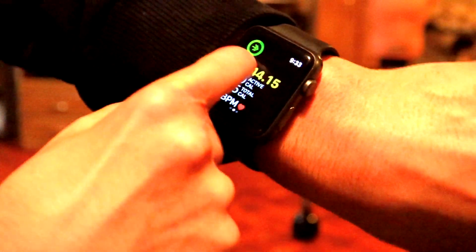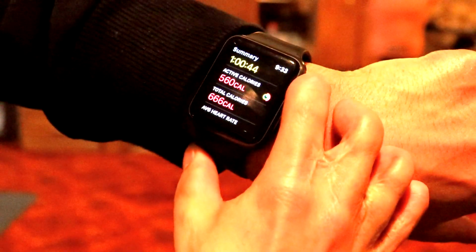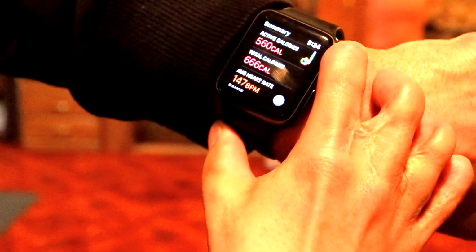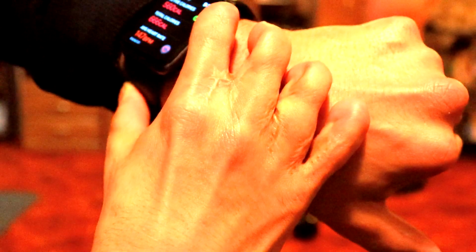So that was an hour. I'm a bit pissed because, okay, first of all, before we even get into it, here's the damage. If we go over here to end this exercise, we'll get a little chart. We'll name the workout and all that. It says active calories is 560, and total calories is 666, so that's a fucking weird thing.